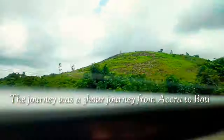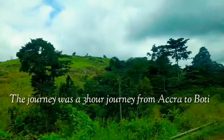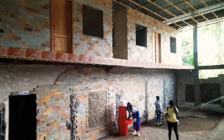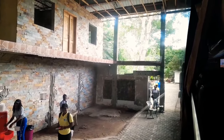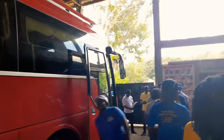So I've been there before, but I really wanted to film it for you. So that's my second time of going to Boti Falls. So we just got there. That's the entrance. Our bus arrived safely. God brought us there safely. No wahala. No stress. We were a little stressed because we all woke up very early.